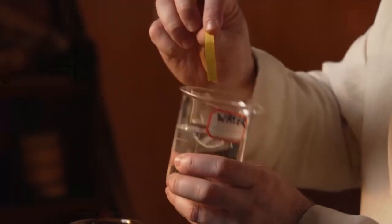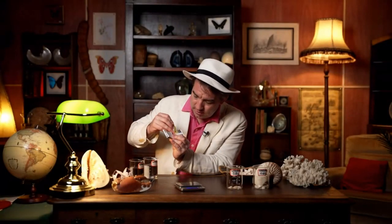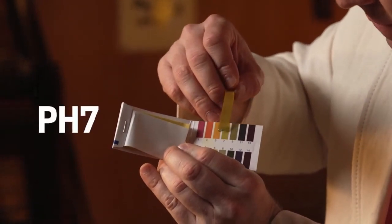Let's repeat the process for the water. Oh, that hasn't changed color at all. Let's compare that against the color chart. Yep, that's pretty much neutral. That's about pH 7. So that's not very acidic. So we've got a good contrast between our two liquids.